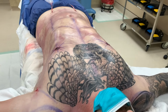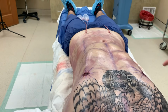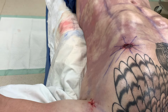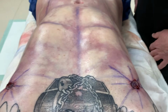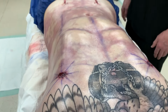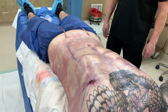We did almost 200 cc's in each delt, and we put in almost 200 cc's in each lat. We also, at the end, did a nipple areola lift to get the nipples out from under that whole concavity from the previous surgery. This is done to absolute perfection, with stealth incisions in the armpit, by the nipple, in the belly button, and in the groin, where now I put closed drains.